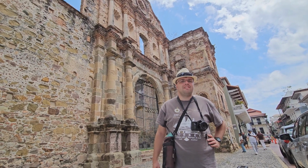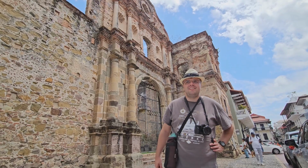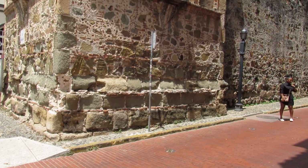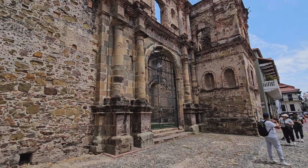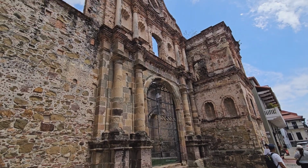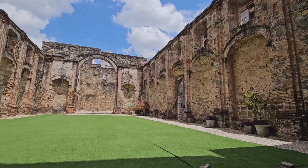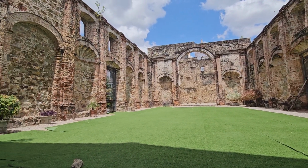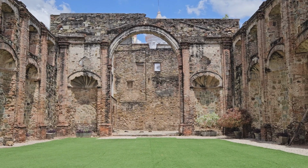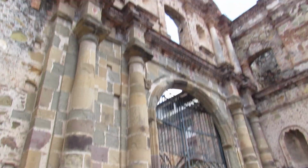Not everything was rebuilt following the devastating fires that ravaged the new city. Behind me, we have the ruins of the Church of the Society of Jesus, an 18th century Jesuit convent that was destroyed in a fire in 1781 and by earthquake in 1882. The main reason it was left in ruins was because by this time the Jesuits, along with other religious orders, had already been expelled by order of King Charles II. It's also believed that it was most likely never completed to begin with.